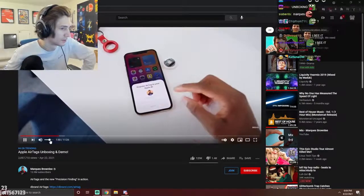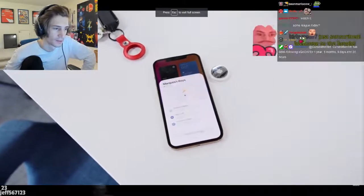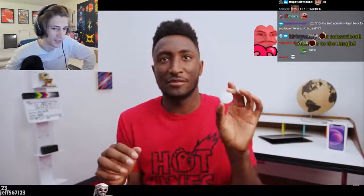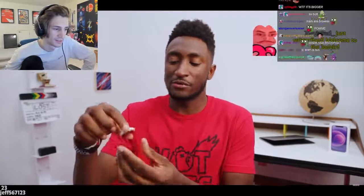ID and phone number. So if someone finds it, they'll have that info and they can get in contact with you. Then you're done. So this is the first time I'm seeing an AirTag in person, and it's about the size I expected. It's pretty small. It's like a puck. It's like a checkers piece, but nice and smooth.